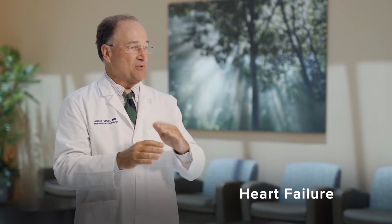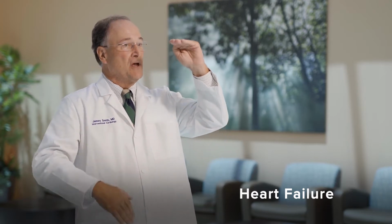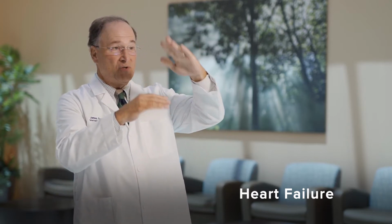Heart failure happens when the body asks too much, more than the heart can do. There's a gap between demand and supply. If you have both, where you have poor supply and high demand, heart failure, that gap is a big problem. Symptoms of heart failure are primarily three.